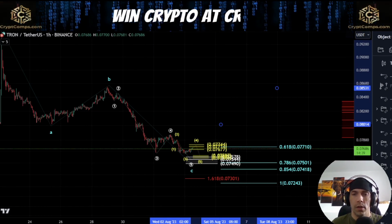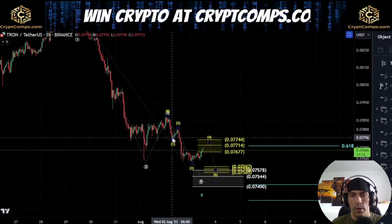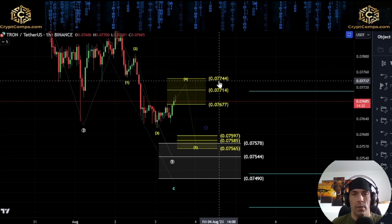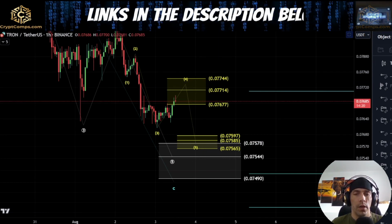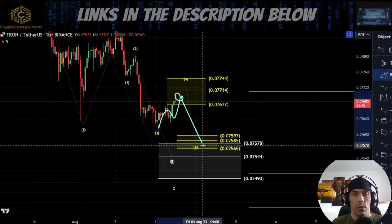But if we do look to come down a little bit more here, what we could have is that this is actually a fourth wave, 1, 2, 3, 4. So as long as we stay below this zone here of the 0.7744, what we could see is that this could actually just still be a fourth wave here, and then we look for a fifth wave down.